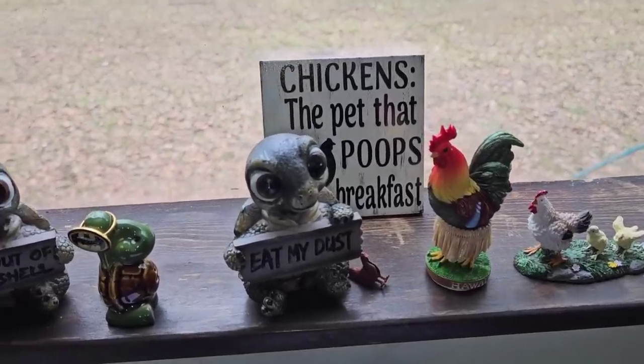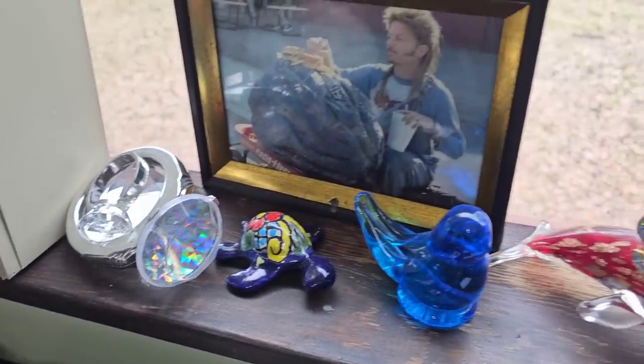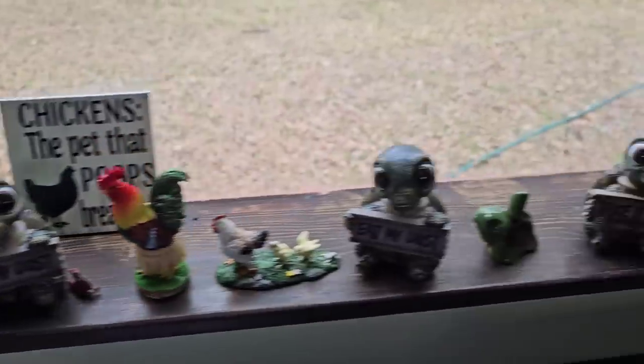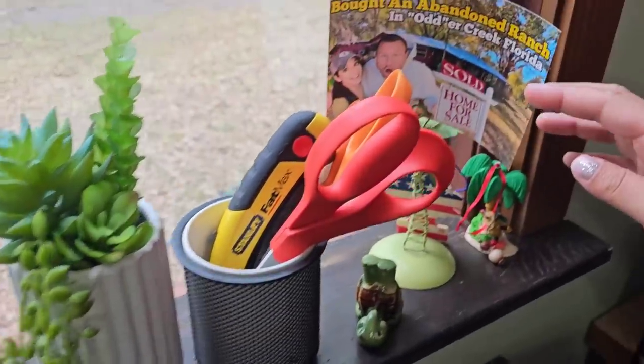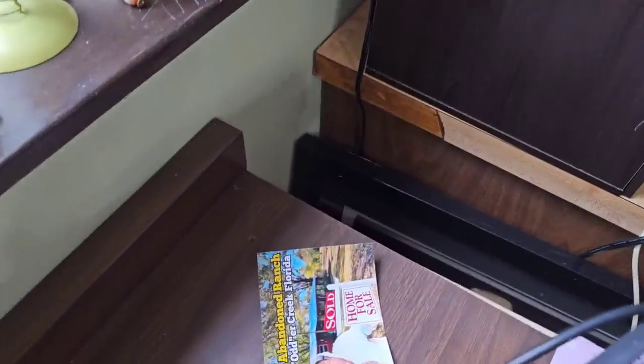And turtles and glass figures and diamond rings and then I printed this. This is a memory of when we first bought the ranch here at Otter Creek. You got a lot going. Oh, you just threw it. You just threw it down. Sorry. You got a lot going on in here.